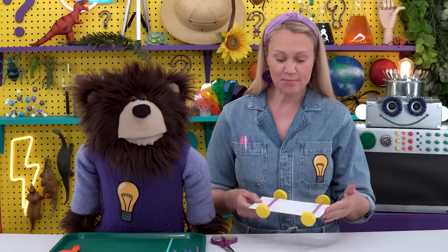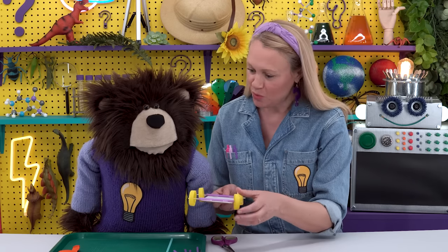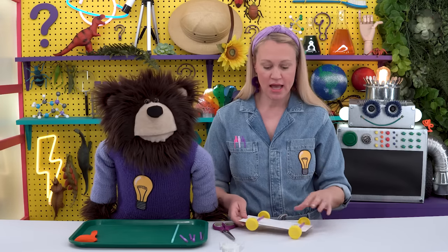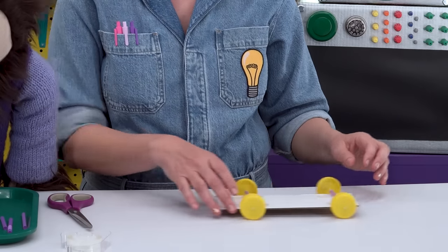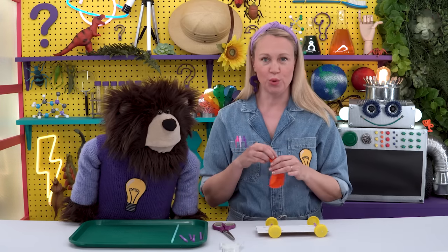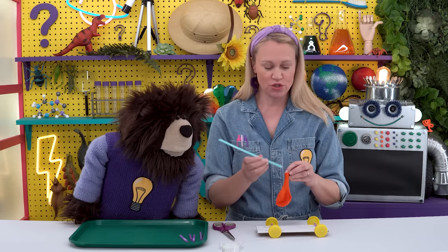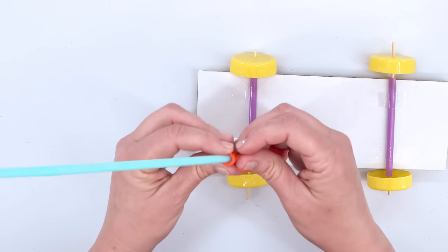Okay, so this is the basic structure of our car, the body and the turning wheels. See that, Mayta? But how can we make it move? Well, I can push the car like this. That does work, but I want my car to move without me pushing it. Can you guess how we're going to do that? Well, let me show you how. I will take my balloon and tape it to the end of my third straw like this.